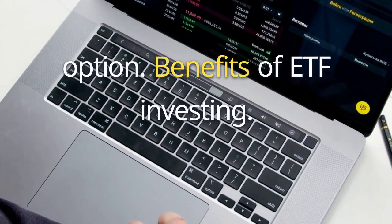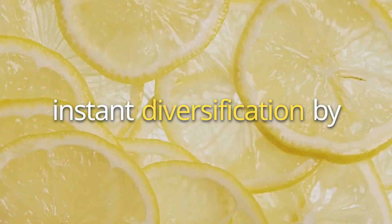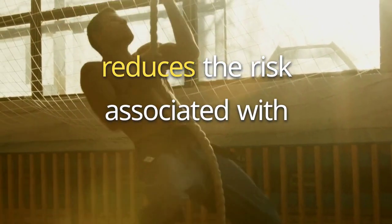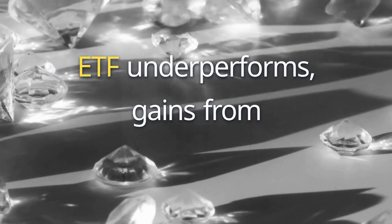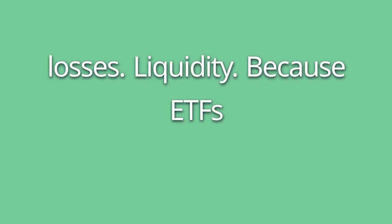Benefits of ETF investing. Diversification. ETFs provide instant diversification by holding a basket of assets. This reduces the risk associated with investing in a single stock or bond. Even if one stock in the ETF underperforms, gains from other holdings can offset those losses.